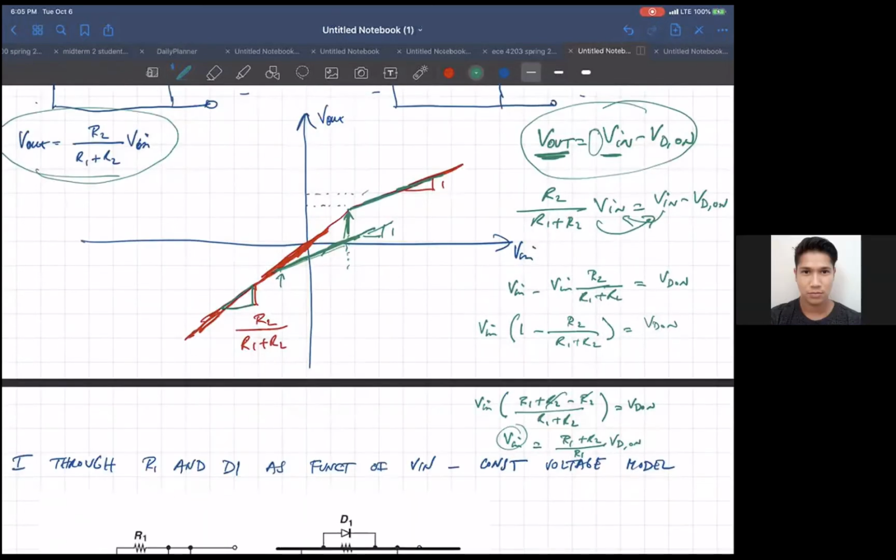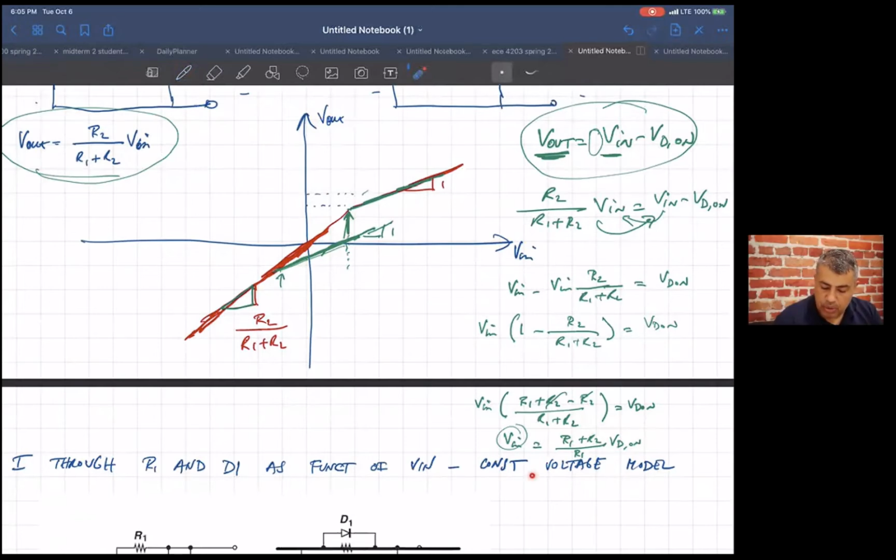Okay, so basically, the exact value of R1, R2 tells you where Vn is going to be here versus here. This VD on is part of that equation, but there's no guarantee that the break is going to be right at VD on one way or another, but it's going to be where this happens.